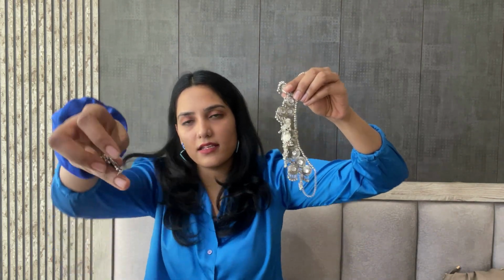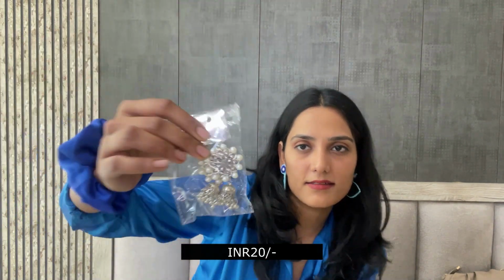It also has this cute small earring. I mean, this is in a set. Okay. So guys, the price of this, I got this, I guess, in 150 rupees, choker and earrings. I don't think we can find this on Amazon or Myntra at this best deal. Okay. The next one is this earring, which I got in 20 rupees.